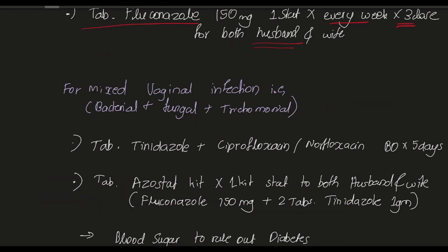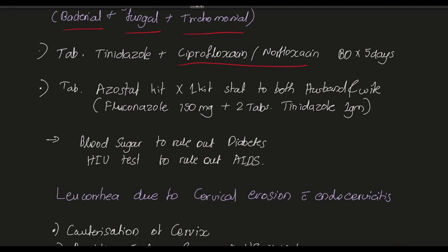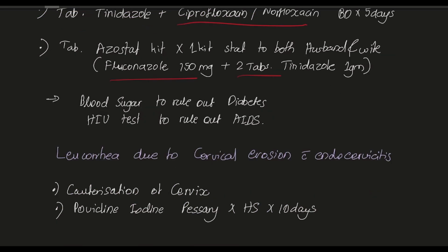If you suspect that there is a mixed vaginal infection of bacterial, fungal and trichomonal, then you must give tablet tinidazole and also the ciprofloxacin and norfloxacin combination 2 times a day for 5 days, and add the azostat kit that contains fluconazole and 2 tablets of tinidazole. You must make sure that you check the blood sugars to rule out diabetes and HIV tests to rule out AIDS, because these things are common in them.